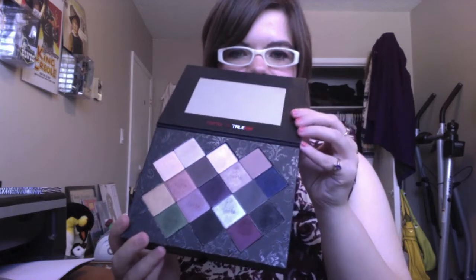But what gets me is the shadows. I don't know, the shade range is lovely, but I just don't feel the quality is quite where it should be. And I think I loved it at the time because I hadn't tried a lot of other brands and a lot of other products. When I got this, it was when I first started getting into makeup. And I raved about this so much that my sister Lisa ended up buying it, and she doesn't use it either. It was just something we both felt we had to have.